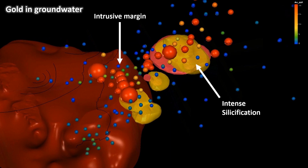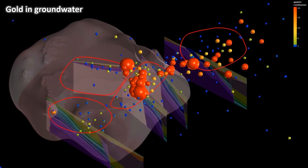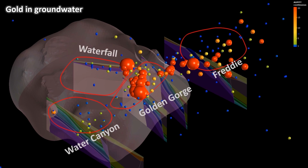Using this integrated model, we selected 4 target areas to locate our RC drill holes. The first 2, Freddy and Golden Gorge, corresponded with the 2 dominant gold-in-groundwater anomalies. The third, Water Canyon, focused on a weaker groundwater anomaly along strike with the first 2 based on the projection of many of the same geologic features. And the fourth, Waterfall, focused on evaluating the possibility that some component of the gold in groundwater at Golden Gorge may have been sourced from this direction.